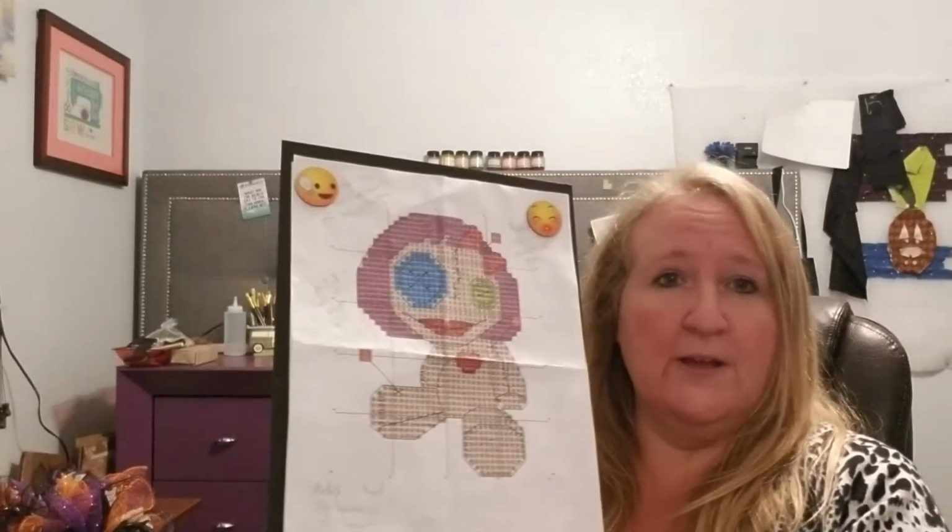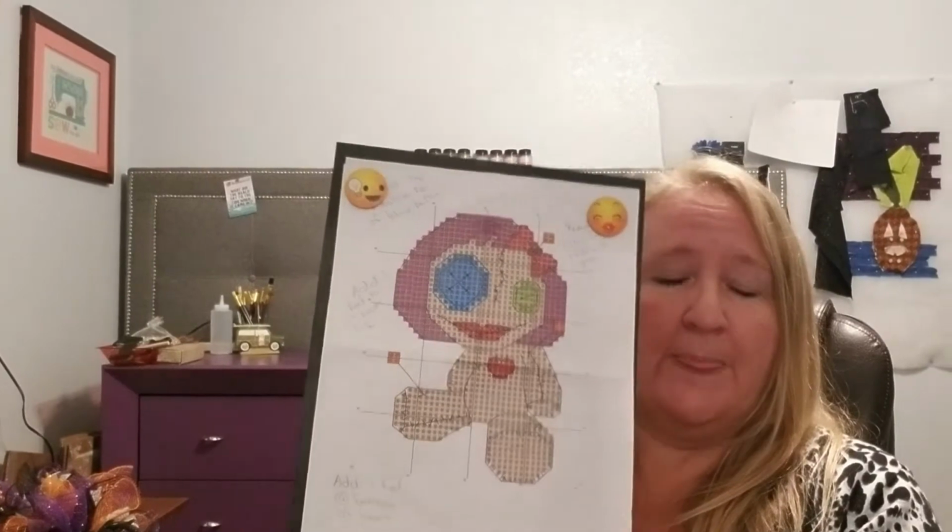So you remember I designed the ragdoll, the voodoo ragdoll. I drew it, I put it into a cross stitch program, and then I stitched it on my Creepy Delight fabric. You can see I cut it out here. So then I was looking for the perfect way to put it onto the wreath so that it would really be showcased. And so I got some foam, and it was a bigger block, about this big.